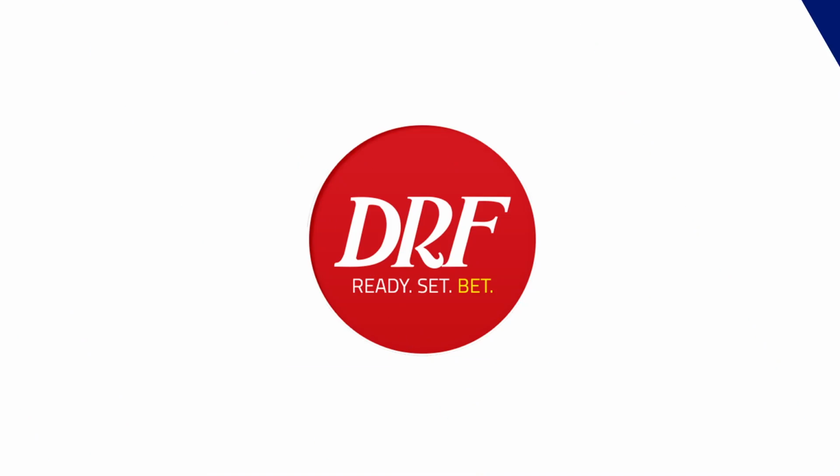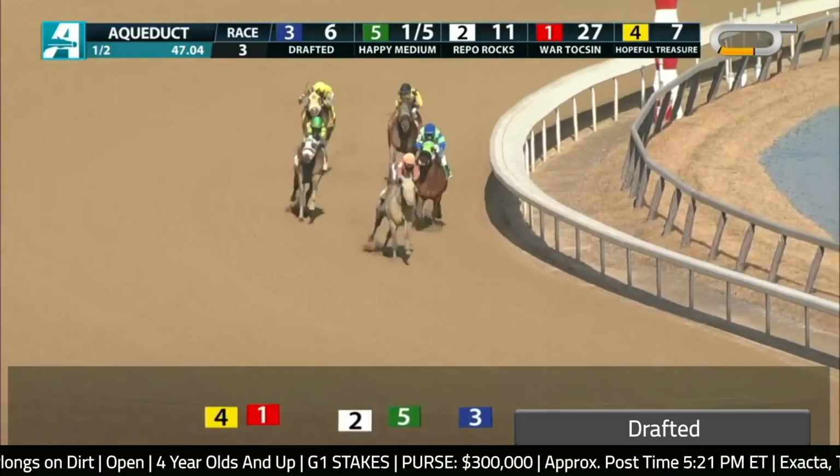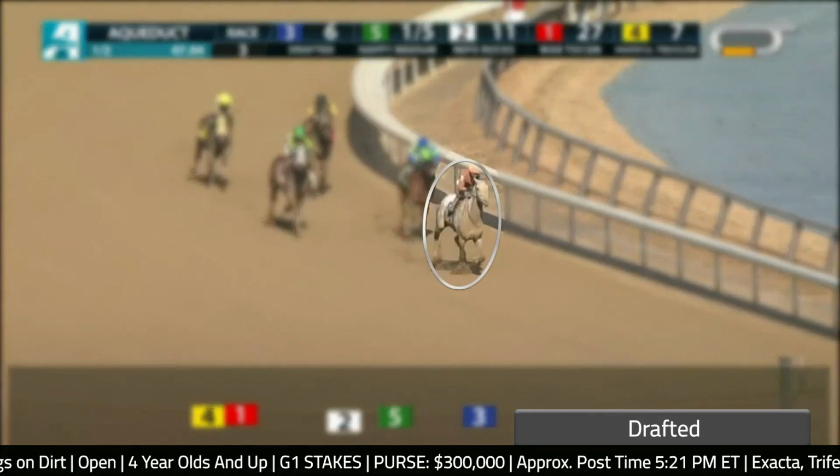Drafted as the number 7, and this horse finally got to the winner's circle in North America for a very underrated trainer. I think the wet track might have had something to do with it in the Grade 3 Toboggan, but let's take a look at this race because this horse made a very strong move on the turn, and then he's already in front by the time we turn into the stretch.